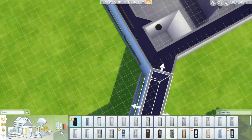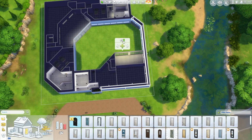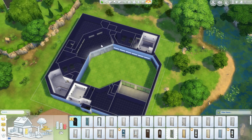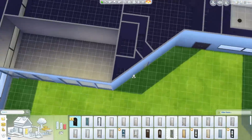We had to, for some reason, separate these two with an archway. I don't know why. It just wouldn't let us connect them. But that goes all the way around. Okay, so now we've got a space that makes a little bit more sense. We have the kitchen, we have the living room, we have 2 bedrooms, 2 bathrooms. We actually have the little toilet rooms as well. We need an outside toilet somewhere. Actually, we can do it here.